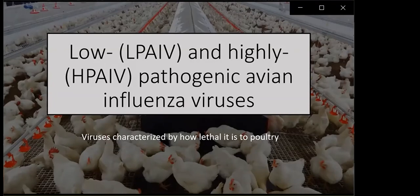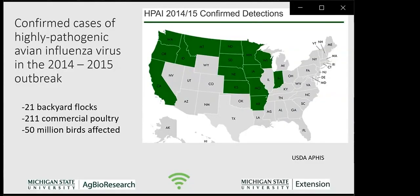Highly pathogenic strains of influenza virus can cause up to 100% mortality within 40 hours in domestic poultry. Outbreaks of highly pathogenic avian influenza virus are rare, but we did have multiple in the United States between December 2014 and June 2015. During that time, multiple subtypes of high path influenza were detected in backyard flocks and commercial poultry operations in 21 states. In total, the virus impacted over 20 backyard flocks and over 200 commercial operations. And over 50 million birds were euthanized to prevent the further spread of the virus. So the economic toll of high path avian influenza virus is substantial.